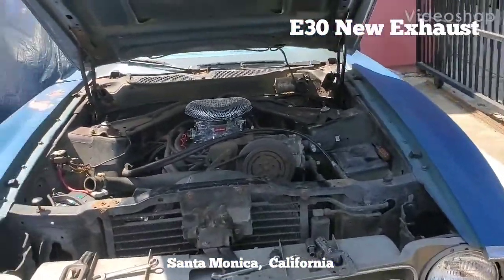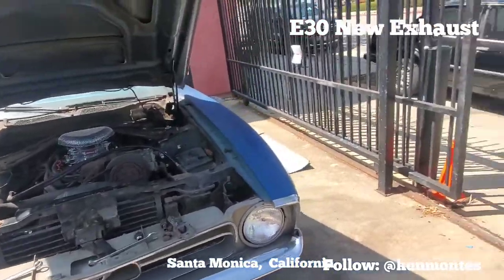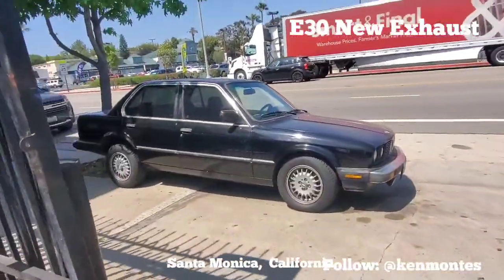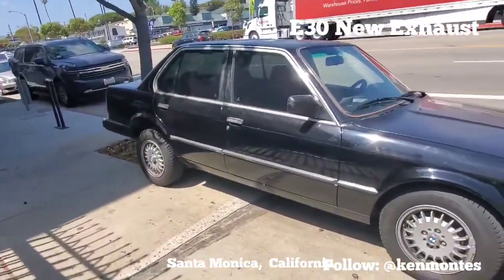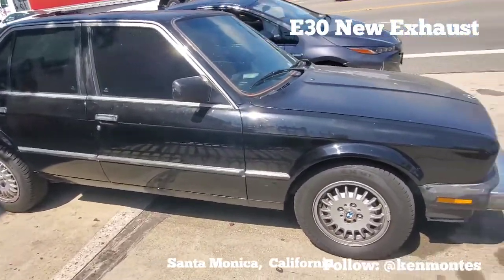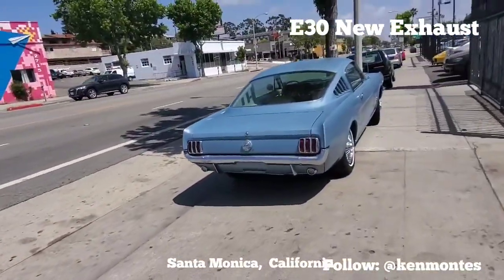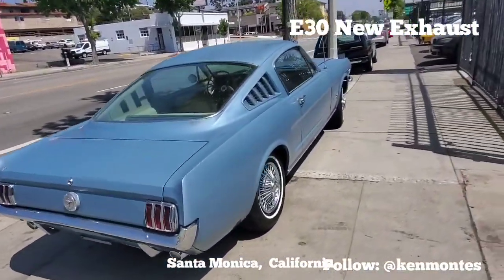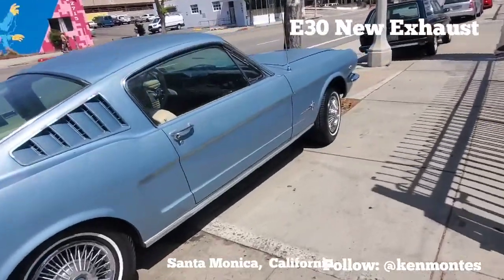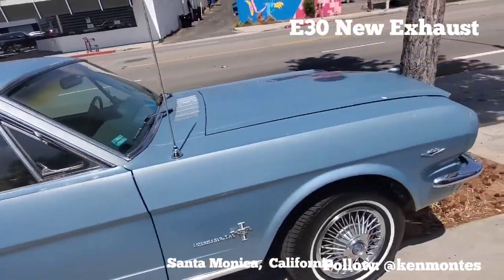Check it out. I'm here at DTA Auto in Santa Monica. Had my car worked on. I was trying to get the airflow adjusted, but they ended up just talking me into doing an entire exhaust system. Check this out. This is a fastback Mustang, first generation.